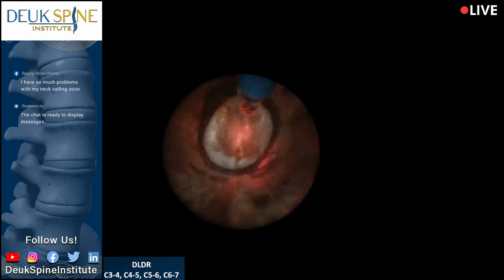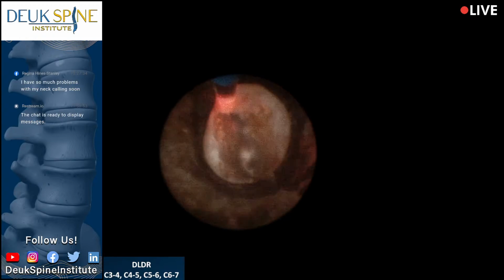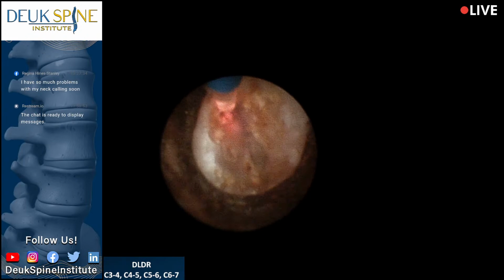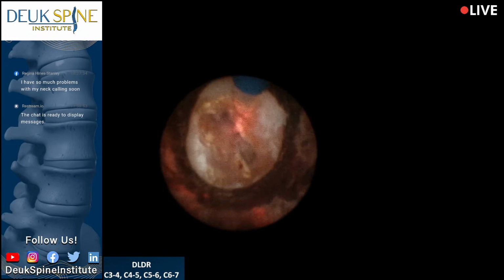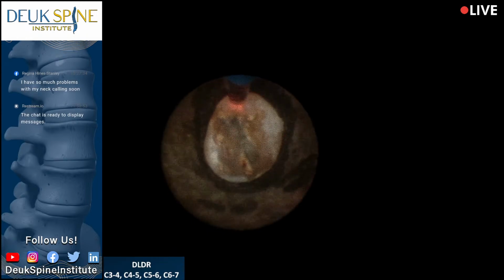So the targeting beam is too red. Can we turn the targeting beam down? It's just too much red. I'd like you to turn it down another notch. Maybe one more. That's good right there. Thank you.